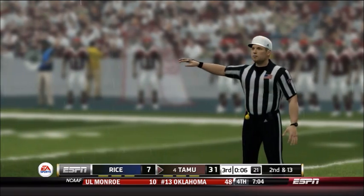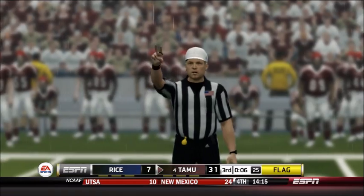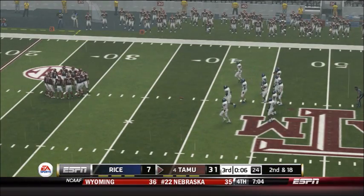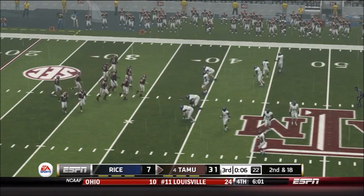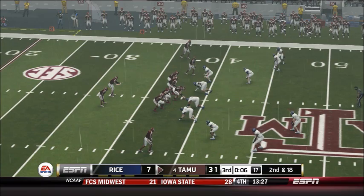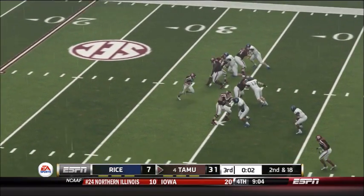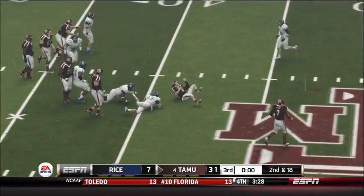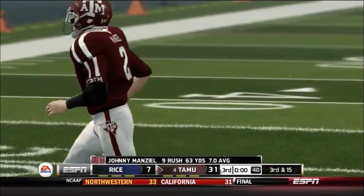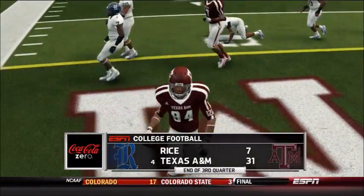False start, offense. Little stumbles like these can kill your offensive progress. Still second down. Hey, watch your lane. Place 57, 57's Mike. Scrambling around. And he's level at the 41. That's a gain of three on the play. So with one quarter remaining, the Aggies lead 31-7.